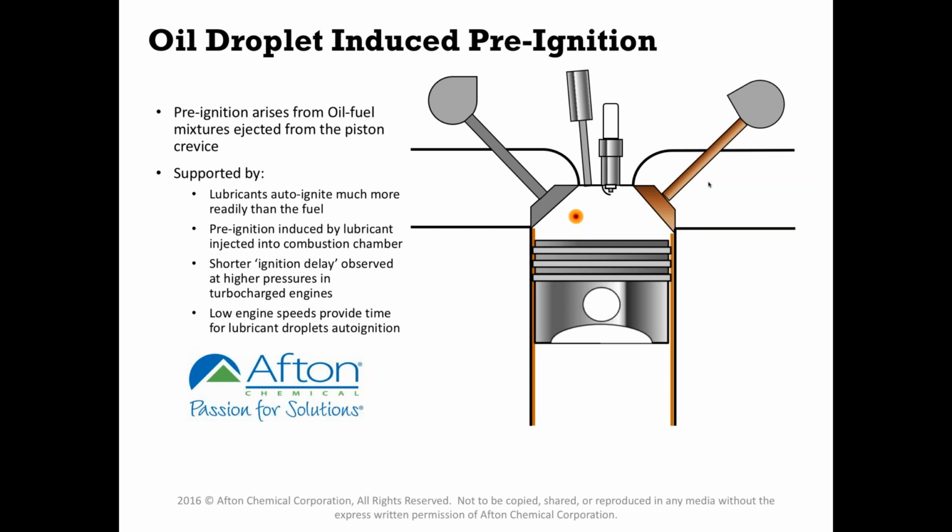Did some testing, and what it boiled down to was essentially the higher the level of detergent, specifically calcium and sodium, the higher the tendency and magnitude of the LSPI events.